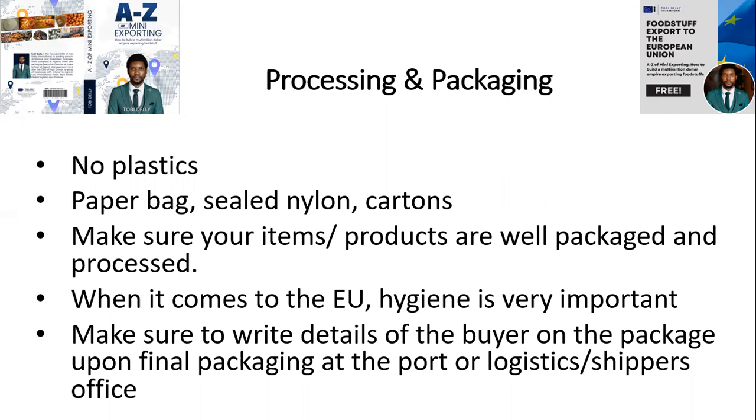So you make sure all this is well detailed. Then when it comes to the EU, hygiene is very important. You cannot emphasize that enough, so I've been talking about it. Hygiene is very, very important, because some of these products can be checked under a microscope, especially when they know that the product is coming from Africa.